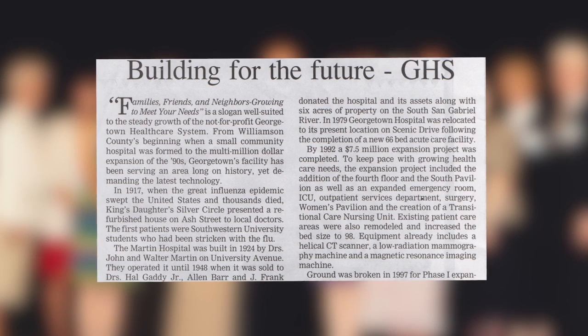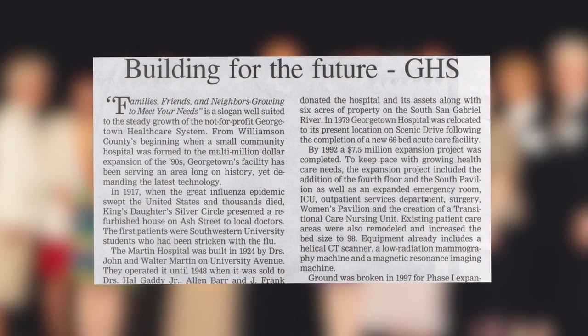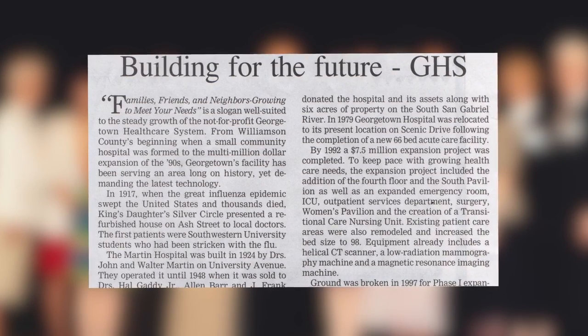Immediately after he came, we realized that our private hospital was going to be inadequate pretty soon because we were growing. The town was beginning to grow a little bit, but we were attracting people from all over the county to come into Georgetown for medical care. So we started talking about building a new hospital. We didn't think we could swing it from a financial standpoint privately, so we were working on the idea of a nonprofit hospital that the city would own, the people would own.